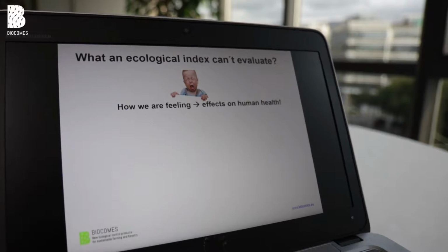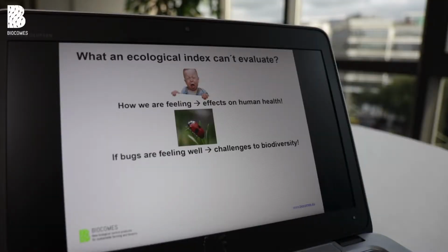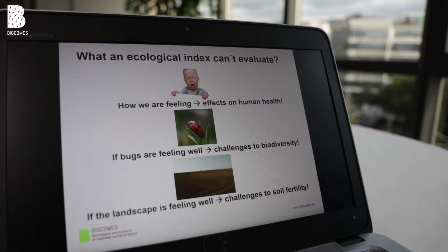So it can't evaluate how we are feeling, so it can't evaluate the effects on human health. What it also can't do is say how bugs are feeling, so the effects on biodiversity, as well as the challenges for soil fertility.